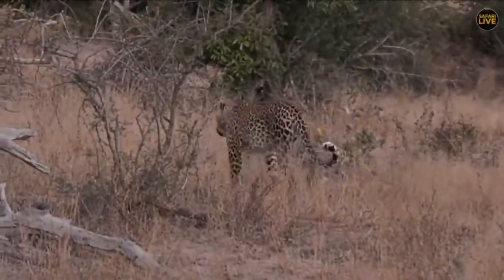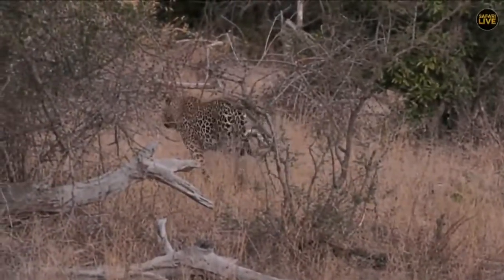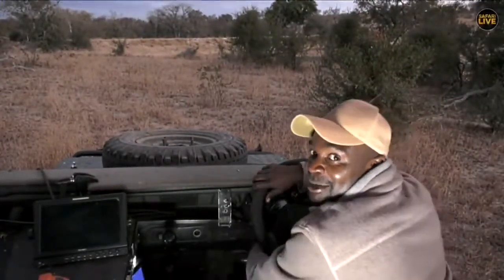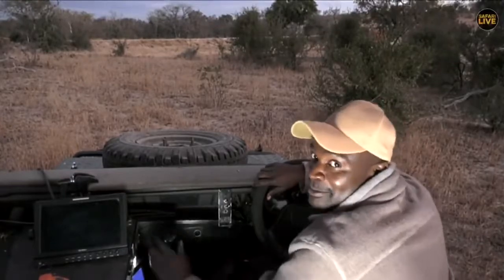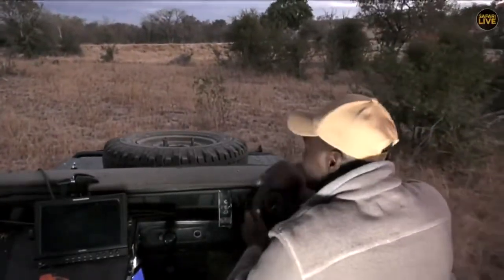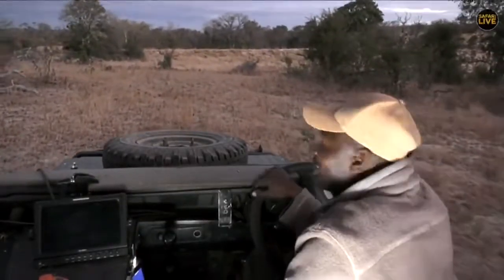Listen to that. Beautiful, isn't it? That is when he's sawing. So you can see that he doesn't have much interest in these impalas, as now he's even starting to make some noise, loud noise. So now the impalas are sure. He just confirmed his presence now.